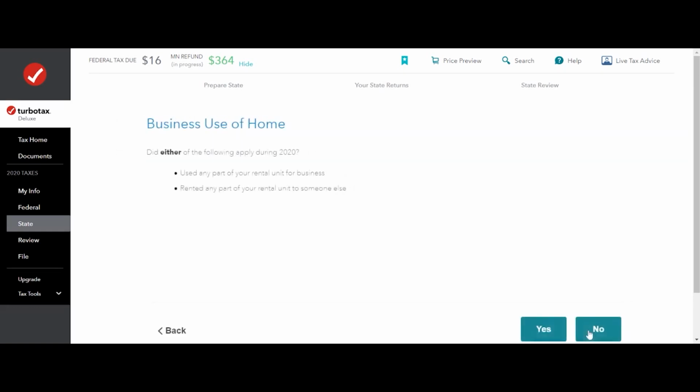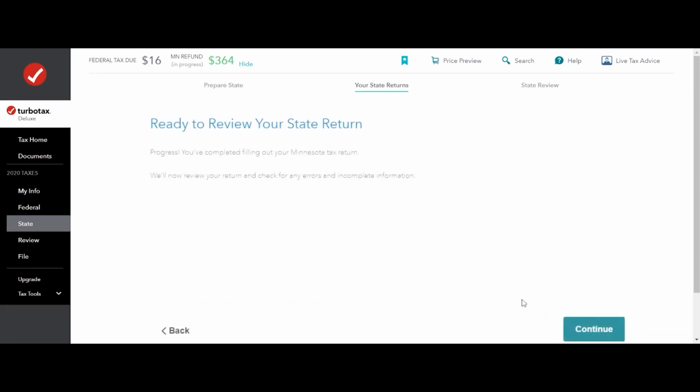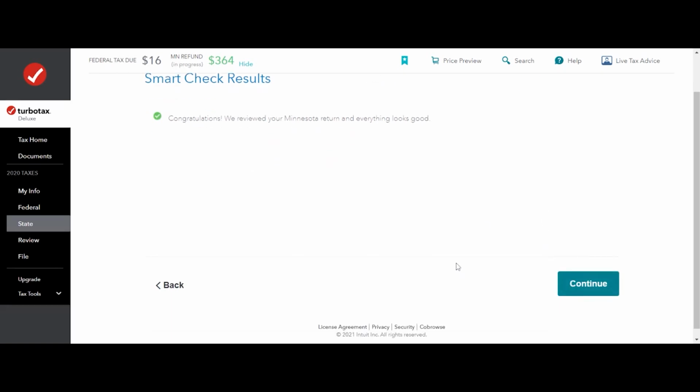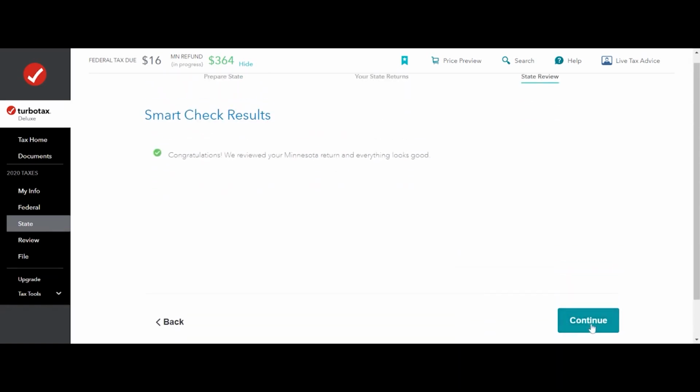Yeah, no, only 1 unit. Did not use it for business. And they're saying no property taxes for you, for a refund. Some of you will get one. If you do, great. You have to mail in that property tax refund separately from your federal and your Minnesota refund, so make sure you pay attention. You print off that form. You include a copy of your CRP so that you can get that refund as well. And that refund usually comes a little bit later, around August. Sometimes not that late, but that's when it's supposed to come out to you.